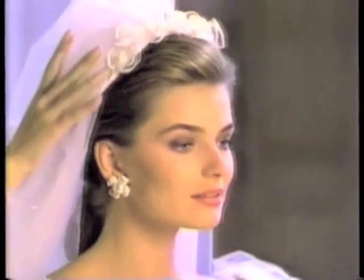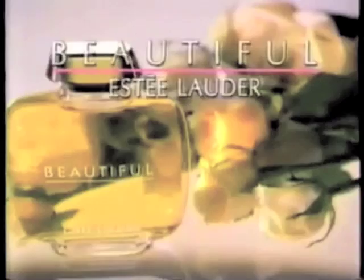This is your moment to be beautiful. Beautiful, the fragrance from Estee Lauder. Now at Dillard's.